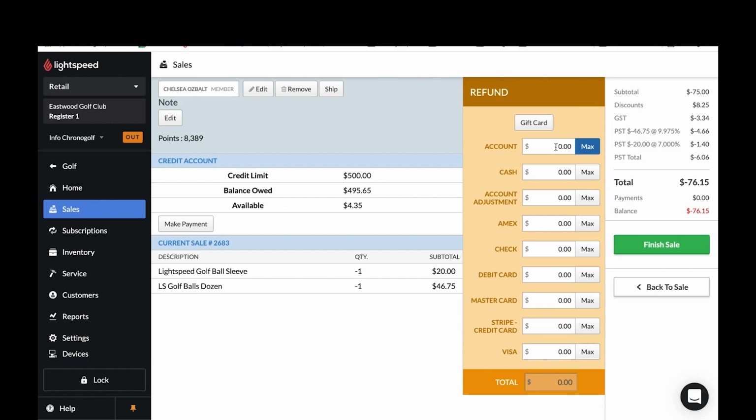I can either refund to their account, so back onto their house account if I wanted to, or I can refund them in cash. Now, as a manager, if you want to limit this, it would just be a setting. For example, if someone paid by Amex and you only want it refunded as an Amex, that is a setting you can control. Just bring it up with your implementation consultant and they will be able to walk you through how to make that adjustment. So for this one, I'm actually not going to complete this refund.